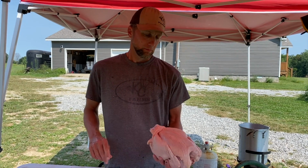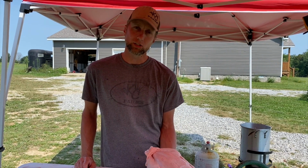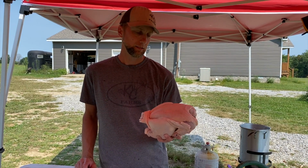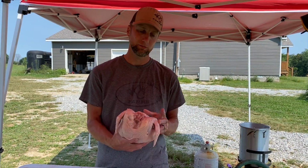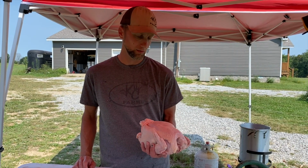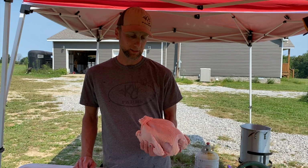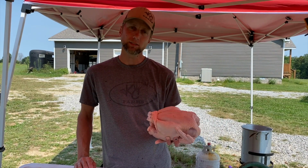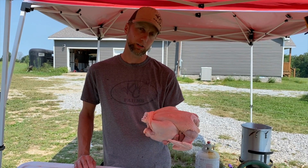But that's our final decision, I think. I think we're going to stick with Cornish from here on out. And it was nice to figure this out and see what we think about them. But for the time you put into them, the money you put into them, we want a bigger product. The Cornish is a lot easier to get in and clean out. So I think KC Farms is going to stick with the Cornish cross.